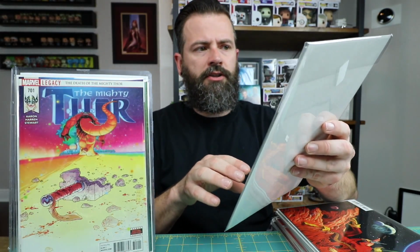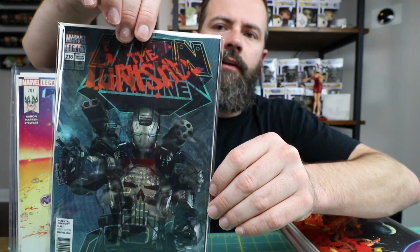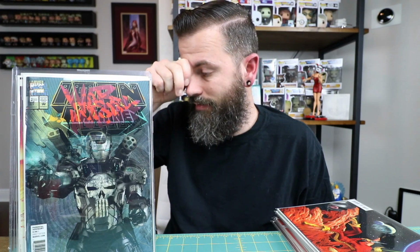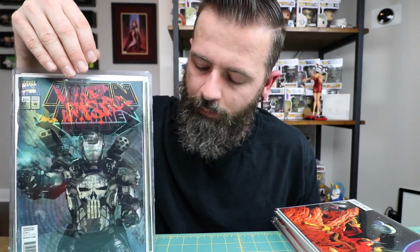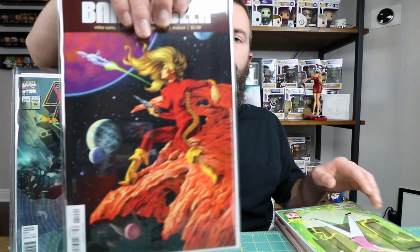I got the Punisher 218, the lenticular. I have the regular cover that's in my order for Unknown Comic Books that I pre-ordered a long time ago. And 218 is the first appearance of the Punisher War Machine, which I guess you could see it's pretty much converting from Punisher to Punisher War Machine. But it's a really cool cover. I got, I think it's the TV show cover. Yeah. Barbarella number 1, the Jusco cover.